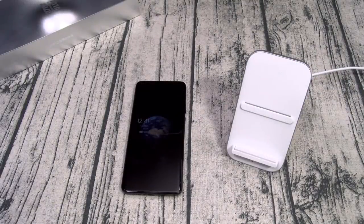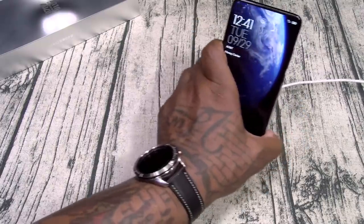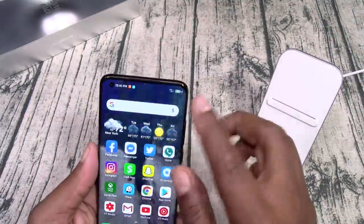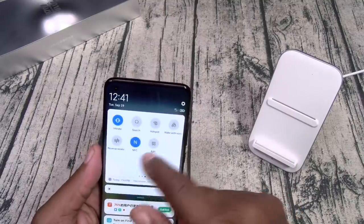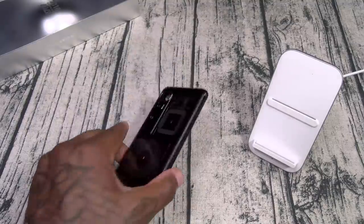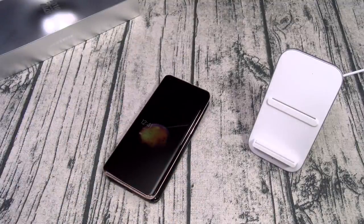All right, so now let's check some important features. First, wireless charge. Okay, no problems with that. You get that beautiful animation. Let's open it up. Now let's check our reverse wireless charging. See, reverse wireless charge. We'll activate that. Let's grab a phone. There it is. Reverse wireless charge on deck.